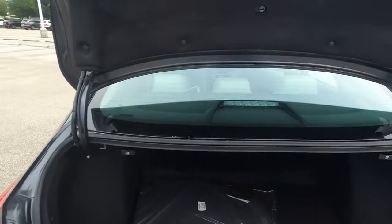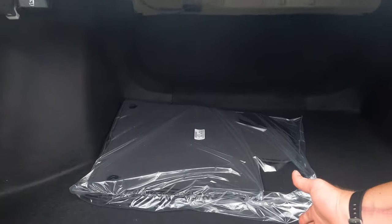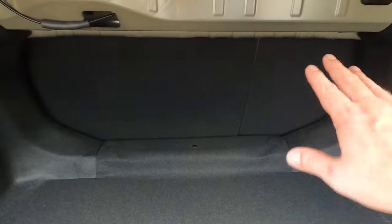As I pull in here, the first thing I want to point out is, of course, you do have the carpeted floor mats. Those always come standard with the car. Now, in this model, you will find a 60-40 split, meaning that I can throw down a portion or a portion, right? And then I can decide which portion goes down.